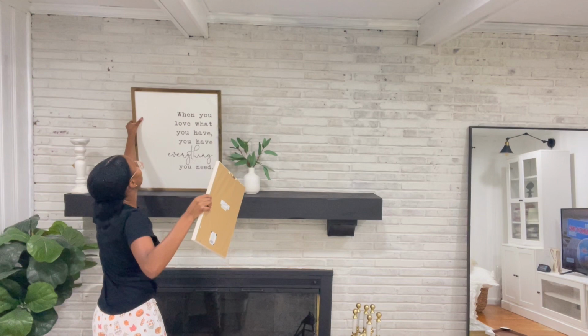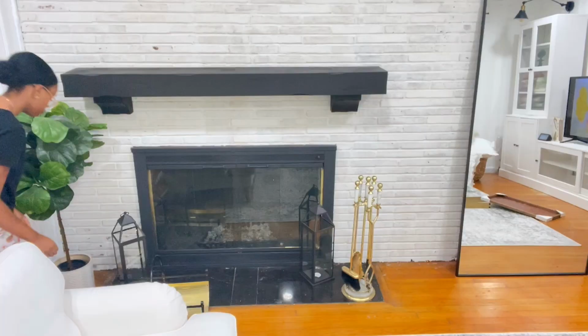We'll talk a little bit more about them once we get to the kitchen, but we're going to be decorating the living room today, the dining room, and of course the kitchen, making everything look fun and fresh for fall.